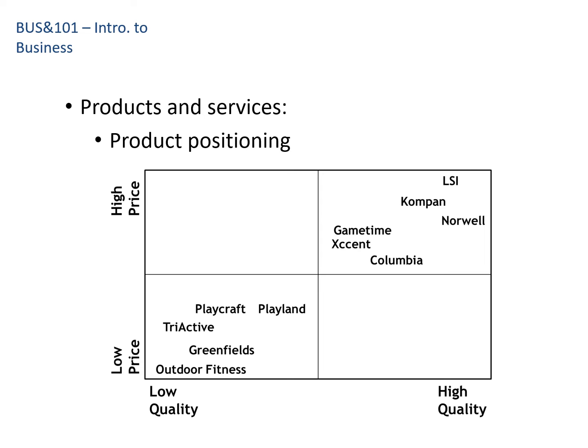The x-axis, I had to look at their product specifications. So what kind of coatings did they use? What grade of metal did they use? What type of bearings did they use? All of those types of things. And then I had to ask some people that were familiar with this industry what their perceptions were about the quality of the different companies. I did this before I started this company because I wanted to find out if there was a place in the product mix for my company.